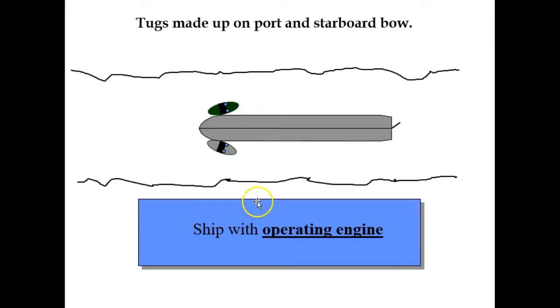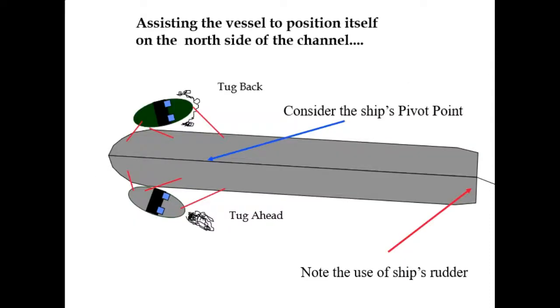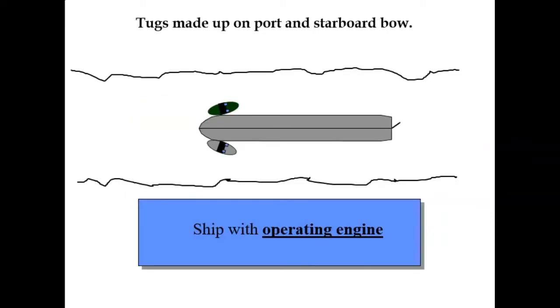Now, why would you put these tugs up here like this? They're equally powered tugs, by the way. So let's jump down. I'm going to zoom in again and look at some of the details. The tugs are assisting the vessel to position itself to the north side of the channel. Let me jump back. These tugs are going to be assisting, and I want to allow this ship to start to move off to the north side of the channel.